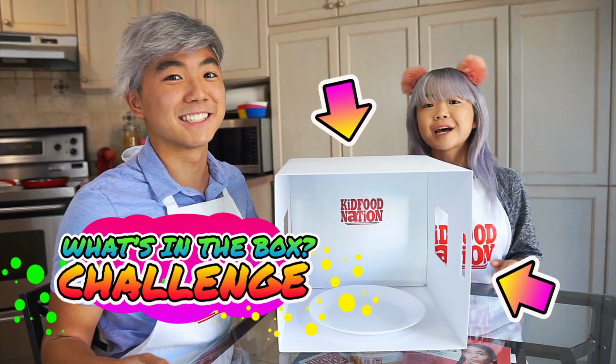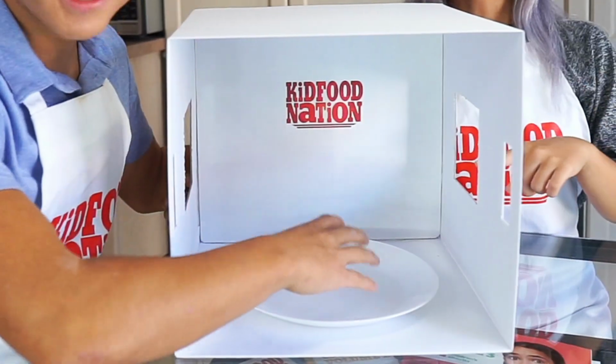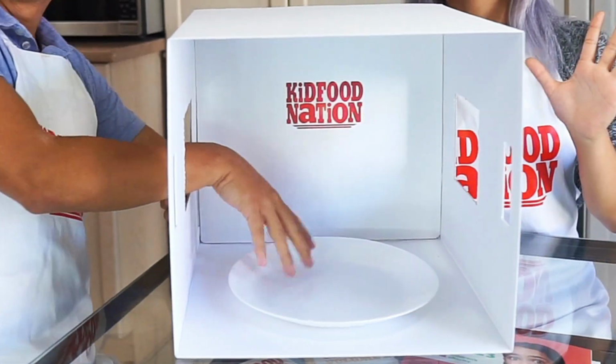Today we have another challenge. The What's in the Box challenge. Here's how it works. One person puts something inside the box, and the other person has to blindly stick their hands in, and while they're feeling it, they have to try and guess what it is. You ready? You bet I am. I'm totally gonna win this one. We'll see about that. Alright, let me grab your first item.